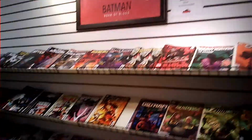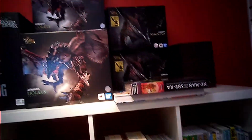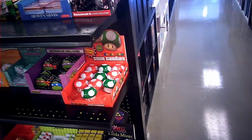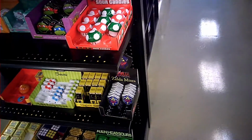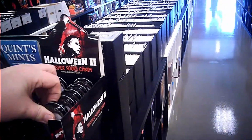I didn't even get around to looking at the comics or anything. I haven't collected comics in a while, but I would definitely be interested in some comics, maybe some graphic novels, just to read. Then I saw these Halloween candies. Those things are pretty awesome. Of course, I picked up that whole box of the Friday the 13th ones, Spirit Halloween.